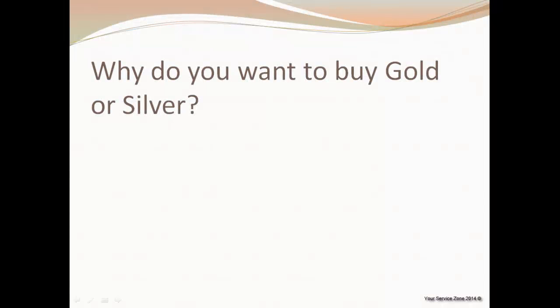So, simple question. Why do you want to buy gold and silver? Well, the first thing, I've already talked about a little bit. What's the big deal about precious metals? Well, I already touched on this quite a bit, so I'm not going to beat a dead horse, so to speak. Gold and silver especially, and you could bring in palladium and a few other precious metals as well. But gold and silver have an intrinsic value that dates back 3,000 odd years at least, in terms of being used as a currency or money in societies.